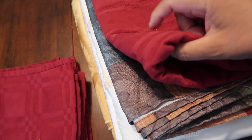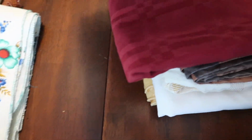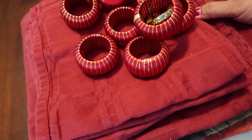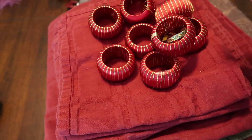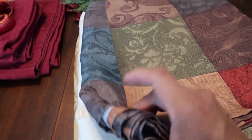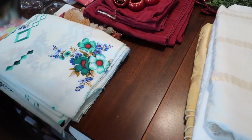This one I want to keep as well. And it has the matching napkins and the rings. Queen G was the one who gave us this in a picnic basket, but we're always using this because it's nothing too fancy. It does kind of help, you know, set your table apart from the everyday. I like using this one. This is my everyday kind of throw on the kitchen table.